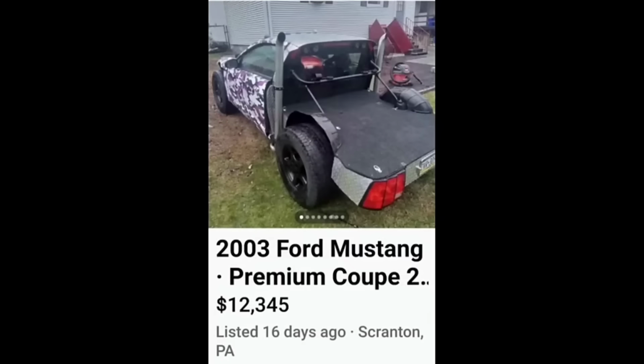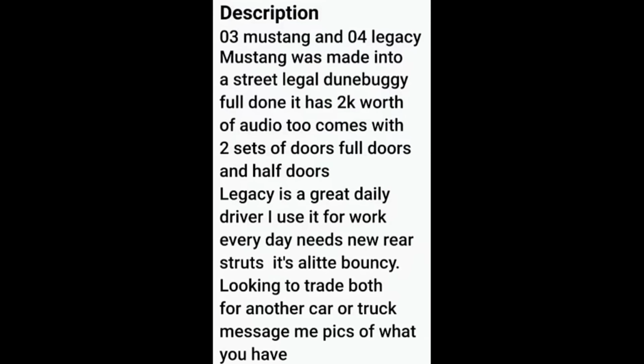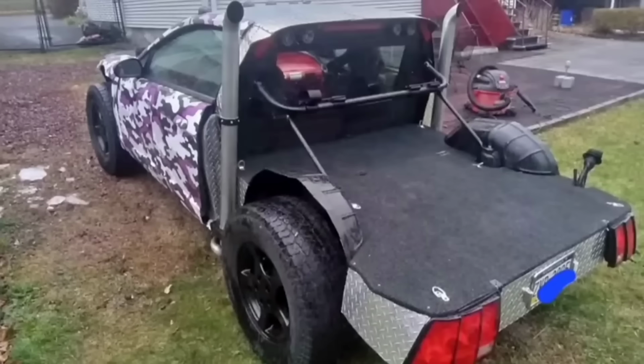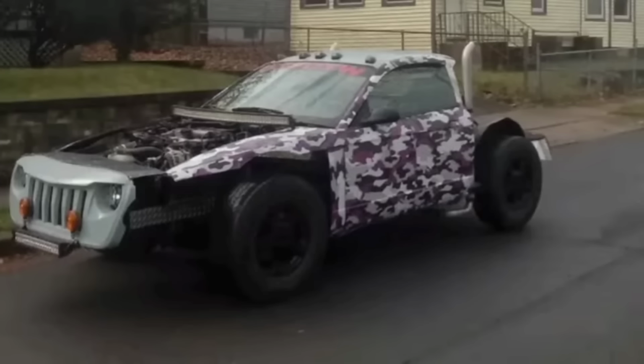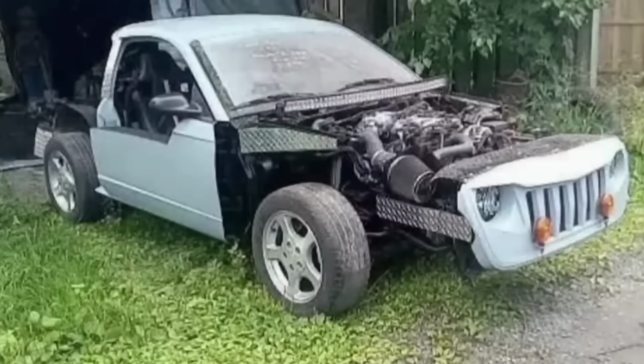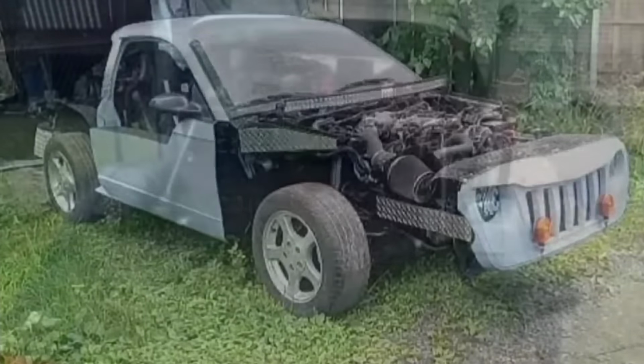Next got a 2003 What the F Ford Mustang. Holy Mustang with the dual stacks and the flatbed. You know you're a redneck when you got a Mustang and you made it a flatbed. And you went and robbed the neighbor's Jeep's angry grill because you wanted to make this thing look angry. It's already angry. You didn't have to put the angry grill on it to make it look even more angry. This is just the dumbest thing I've ever seen.